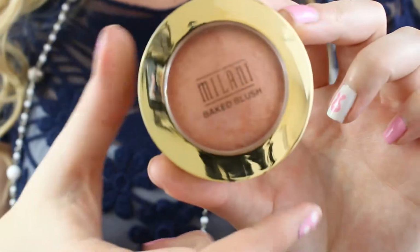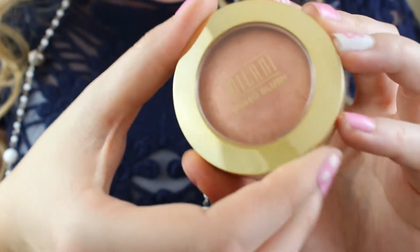My next favorite product under $10 are the Milani Baked Blushes. I have a couple of them, but this one is my favorite. This one is in the color Luminoso. So this was actually my very first ever coral colored blush, and I love it. They last forever as well. But anyways, this one is just really pretty.